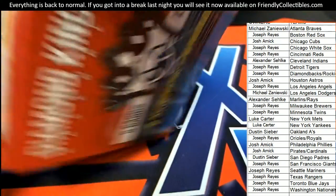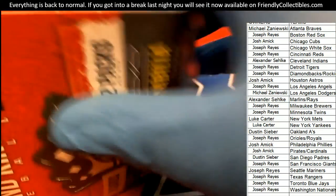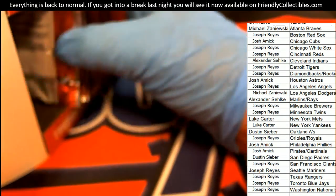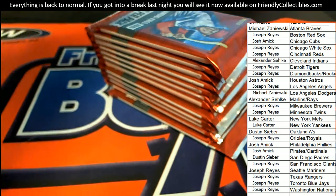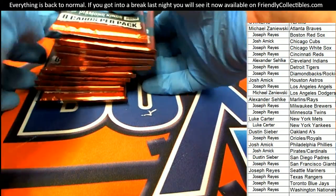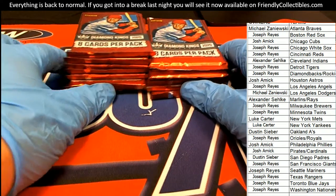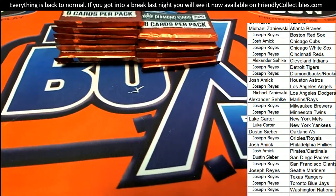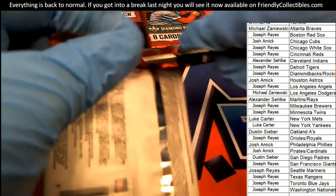That'd be really something if the 49ers got Jamal Adams. Hey, Tony, Prism will be coming up after Bowman Jumbo. And Bowman Jumbo is following this break. So not far away from Prism Retail ripping pretty soon here. Not too far away from a Prism Retail box break.